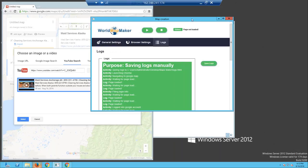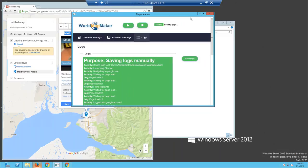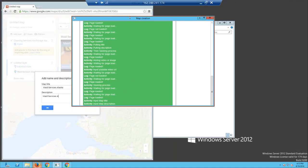We can read the logs too. So if it's stalled or something, it'll tell you what's wrong with it. I'll move that over so you guys can see.